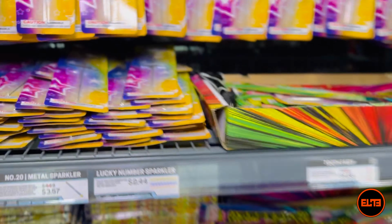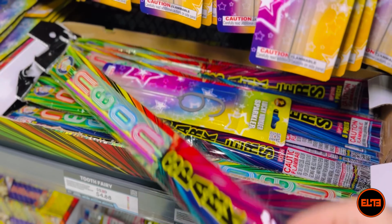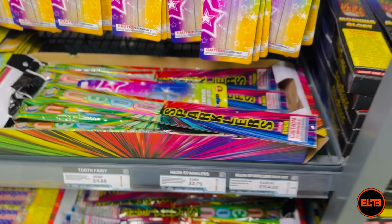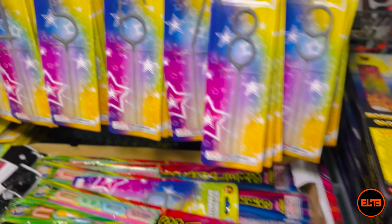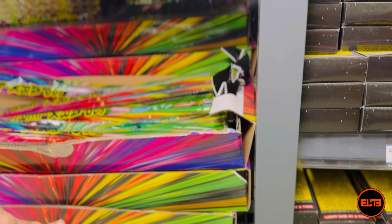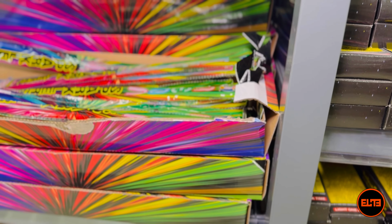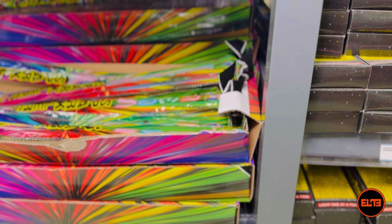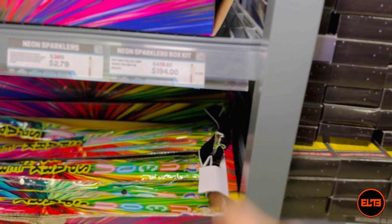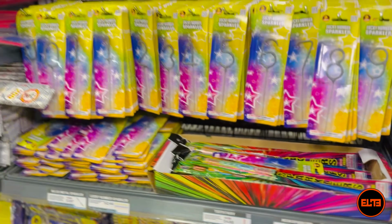So the most popular one actually is right here from Brothers, the neon sparkler. So we sell this package for $2.79 if you buy them individually. But if you were actually to buy the case, in a case you get 2 of these, so 60 plus 60, 120 total packs of 5. So you are looking at 600 sparklers totally, for only 194 bucks. So it comes out at 33 cents per sparkler. That's a pretty good deal actually.